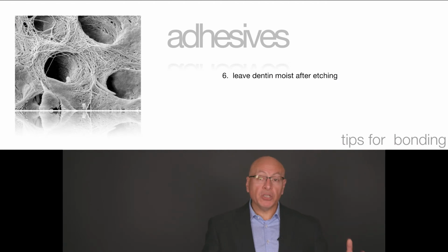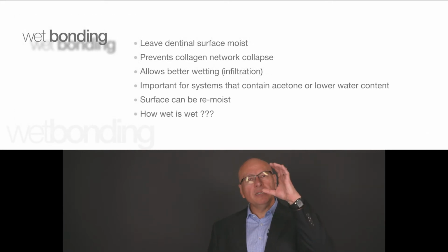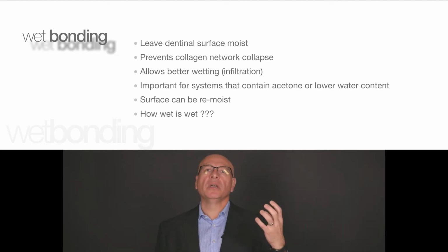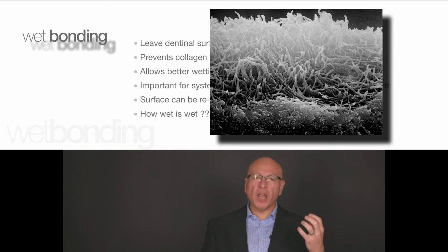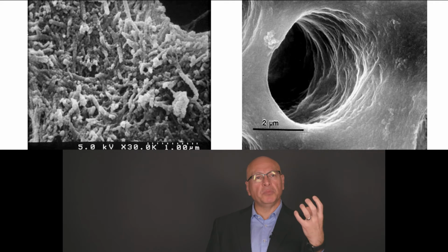After we etch, before we apply the adhesive, we are going to leave the dentin moist. Why do we leave the dentin moist? This collagen mesh, this collagen sponge, needs to be wet after we bond, because if it dries, it collapses. The photograph on the left is very nice, moist dentin. You see the spaces in between.